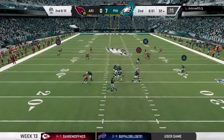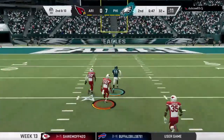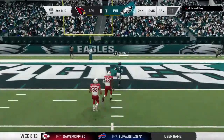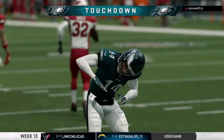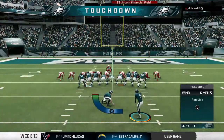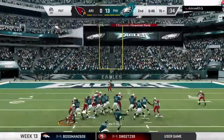Looking to throw on 2nd down. Wentz is going to fire. Oh, this is taken in. It's complete. Touchdown, Philadelphia. Carson Wentz with 2 first-half touchdown passes. And the Eagles are able to strike quickly for 6.